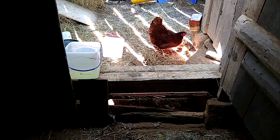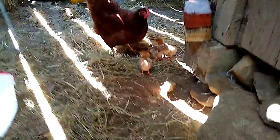All right, I removed the board here for the babies to get out. I'm going to fix it to where the bigger guys can't get in. Now, this is the dangerous part. See, she's scraping around trying to find them bugs. Like a good mommy would. Take them out, girl.